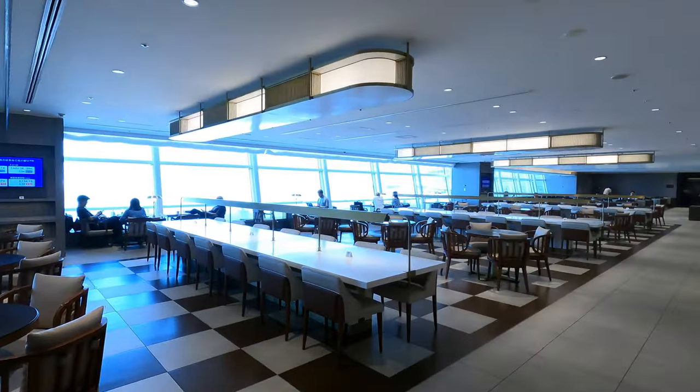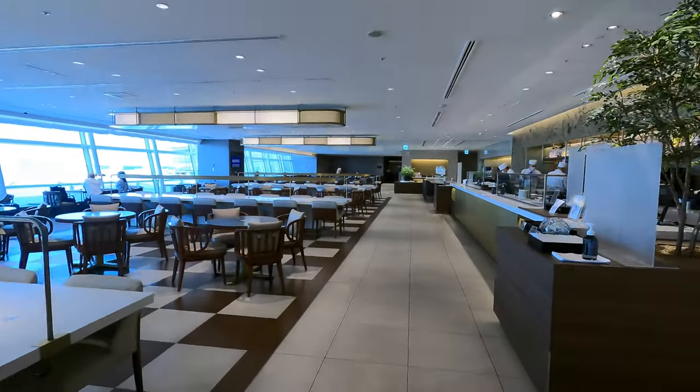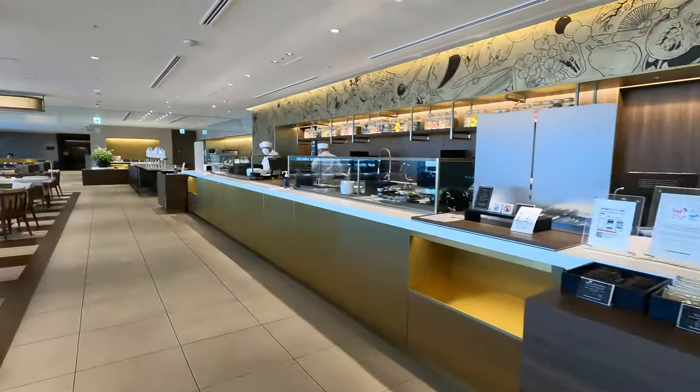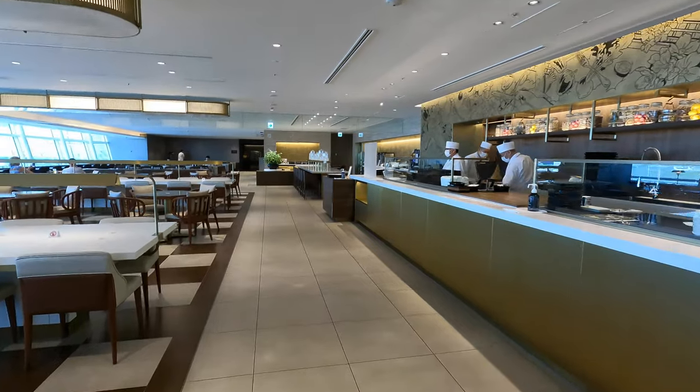Now here, there are different chefs who are preparing your food for you. So you get to see the different sushi and ramen that's going to be made. This lounge is really, really cool.